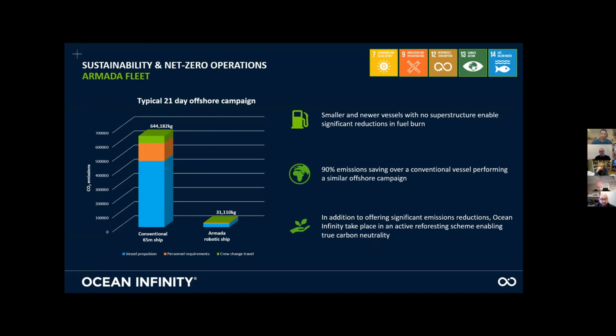Now, we can break down the advantages into three different sections. Firstly, there's a reduction in vessel propulsion requirements. This is fairly simple to understand. The Armada fleet has brand new diesel hybrid engines.